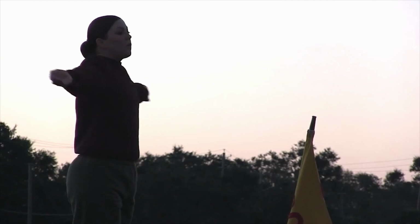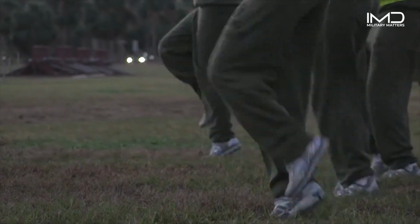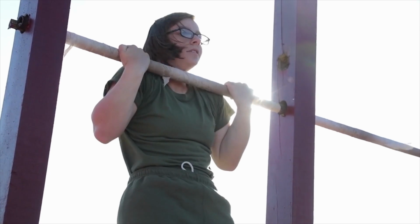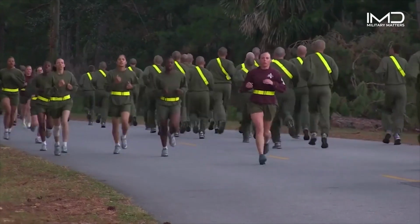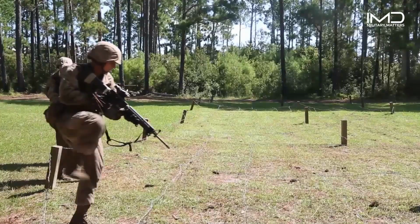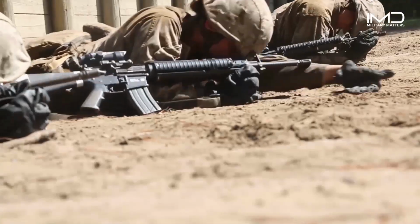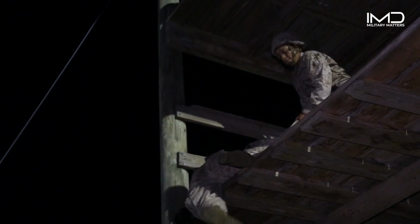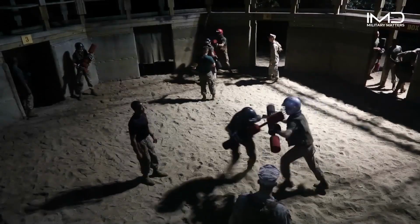Before they tackle the final culminating event, recruits are tested on their overall physical fitness by doing the Physical Fitness Test, or PFT. Here recruits are evaluated on pull-ups or push-ups, crunches or planks, and a 3-mile run for score. Finally, before becoming Marines, the recruits will encounter their most difficult challenge yet, the Crucible. The Crucible is the final test of recruit training, a 54-hour evolution that puts a recruit's physical, mental, and moral training to the ultimate test.